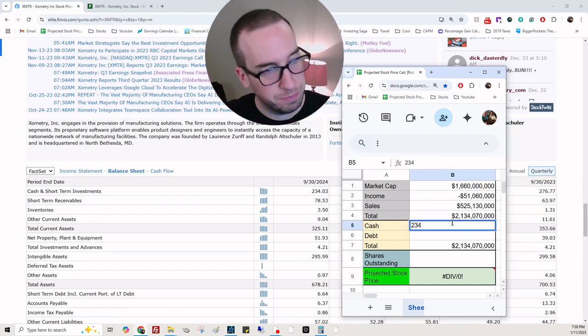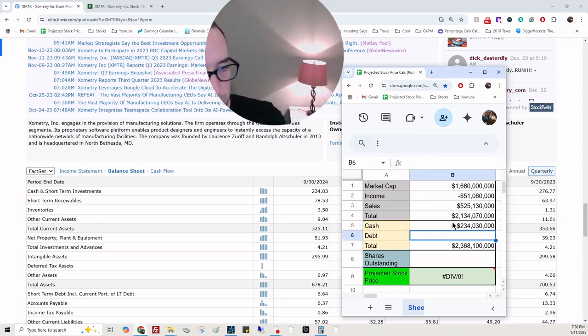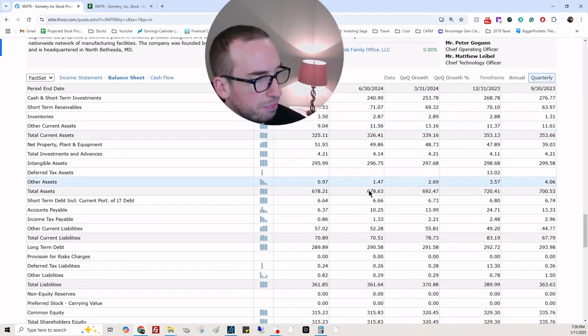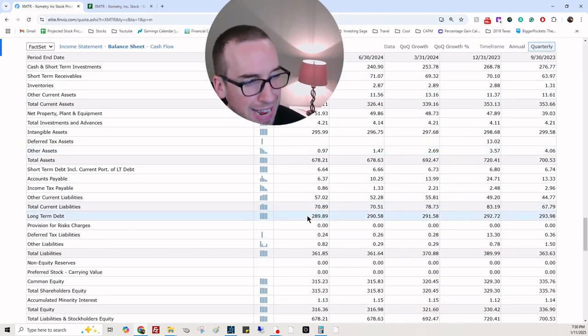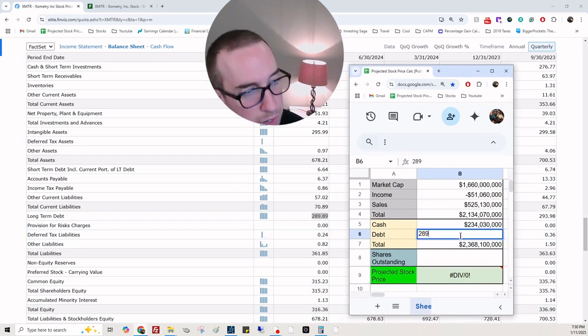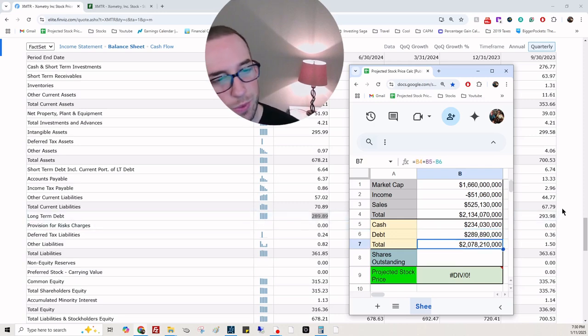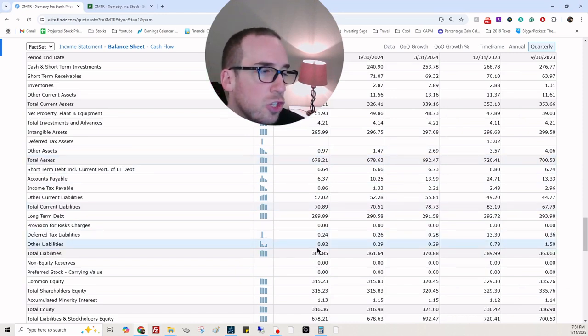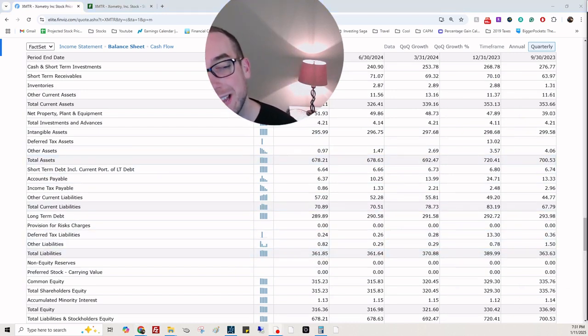Cash is 234 million, 30,000. Very cool. Wow, they've had a lot more cash before. Long-term debt, 289 million. You can see they had 290 here and they paid off some of it. 289,890,000, 20,000. All right. Total assets 678 million. Total liabilities 361 million. So assets don't quite dwarf liabilities 2 to 1. However, the assets are looking fantastic.